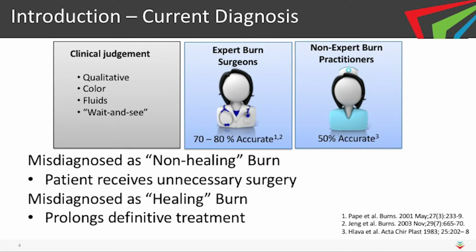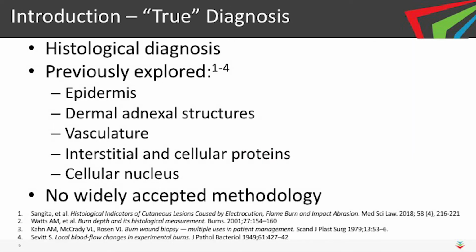The problem with this is that if they're misdiagnosed as needing surgery, the patient will receive unnecessary surgery and perhaps be transferred to a facility without having the need for it. And if they're misdiagnosed as a healing burn, then they have a wound for an unnecessary amount of time. So what we need in the burn community is a way to diagnose burns more accurately. We need to first identify a method of true diagnosis.